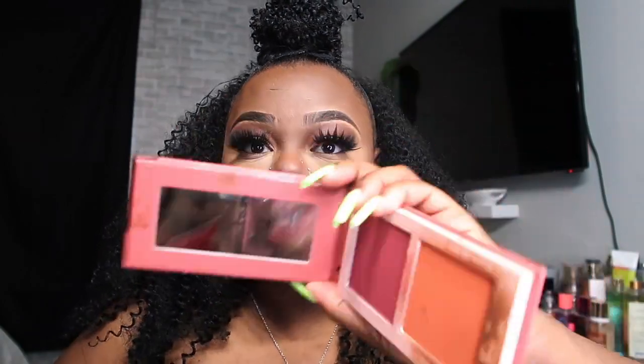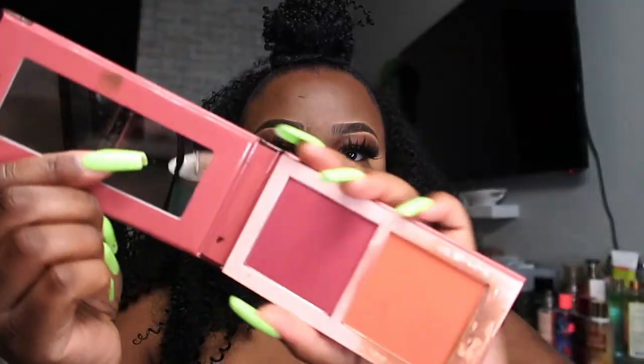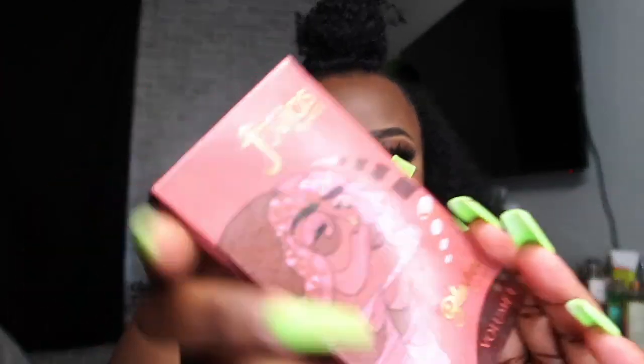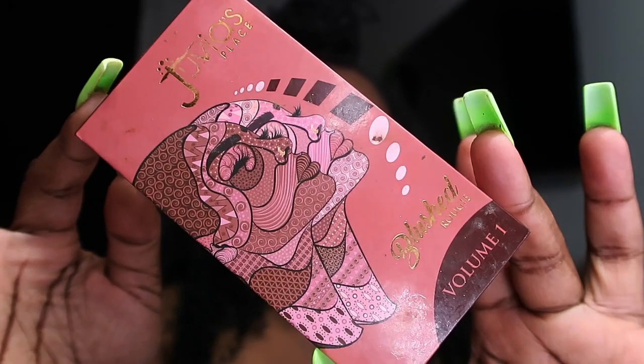As for a blush, y'all, it's by Juvia's Place. It's Volume 1. And it looks like this on the inside. So it's super cute. Let me show y'all the front. Looks just like that, y'all. I love it so much. And let me show y'all what it do. Okay.